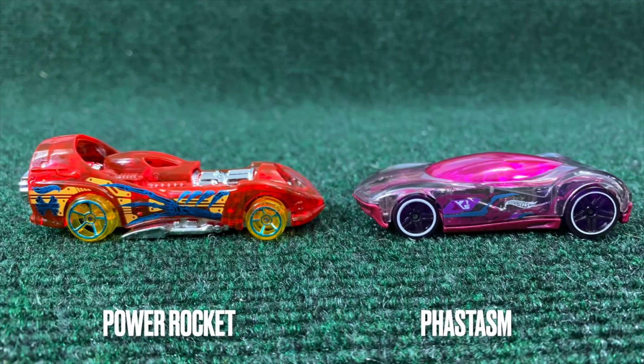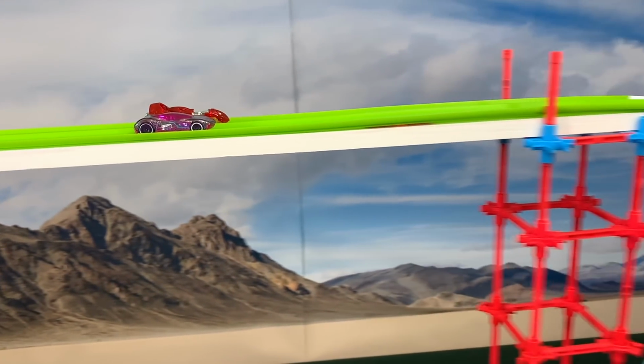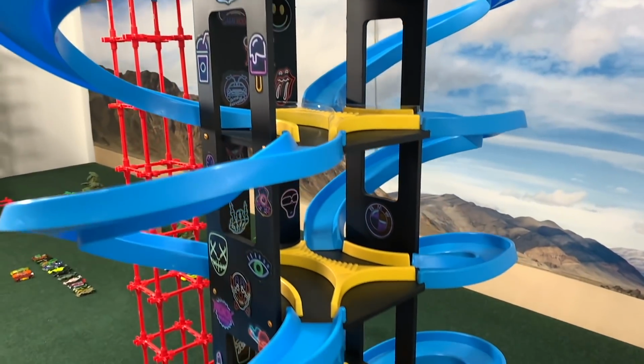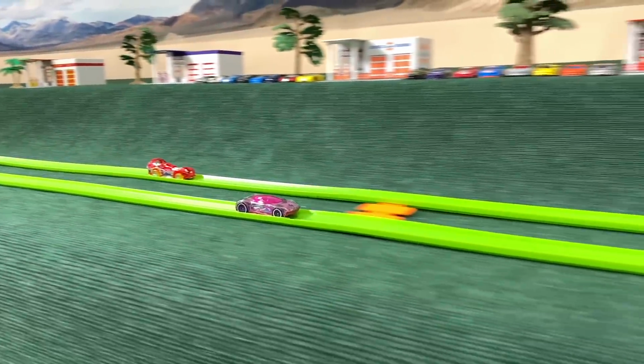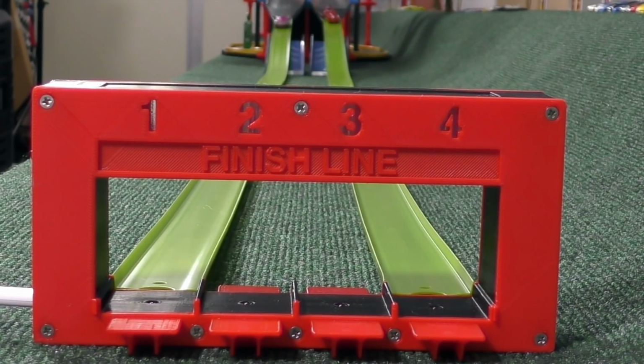Power Rocket and the Phantasm. As compared to last time, I will say this group of teams has been better at handling that open track there right after turn 4. Power Rocket, Phantasm, we're cutting down one of the X-Racers right here. Phantasm comes out a little faster from the transition, and he will take this one. He did go sideways there for a second, but quickly recovered before things started to narrow.